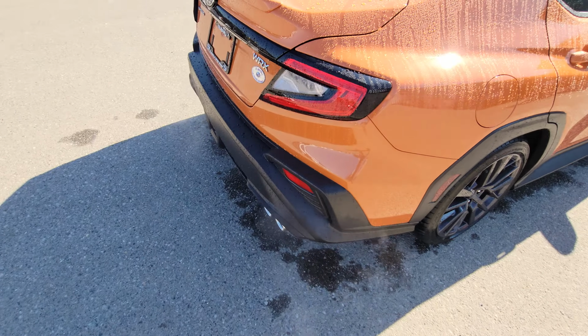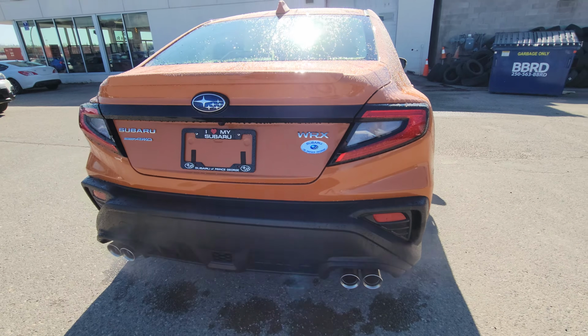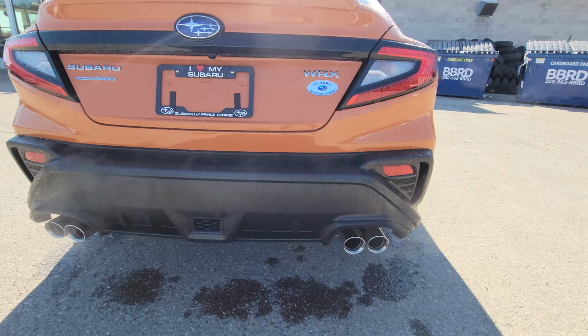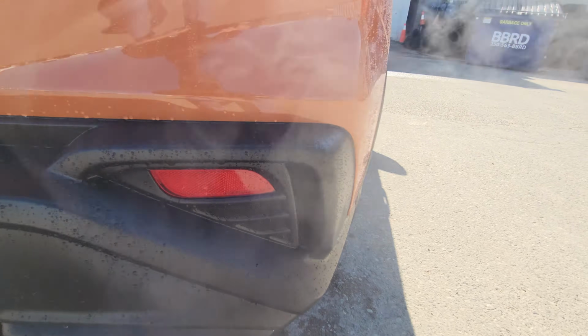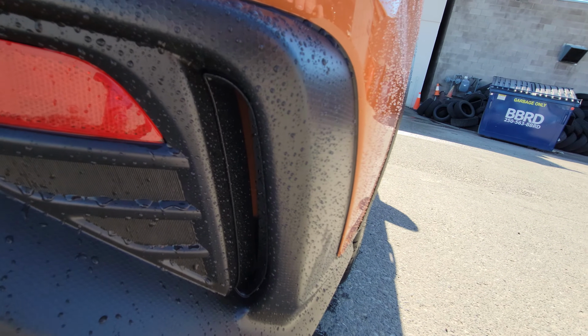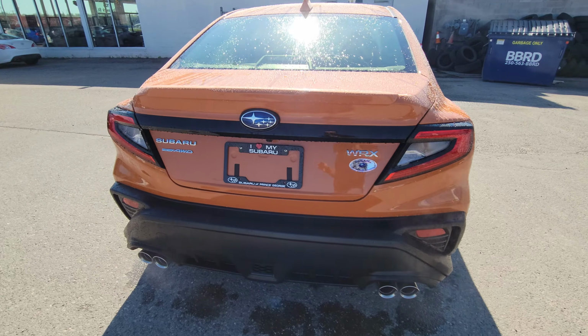Back bumper. Now this is probably the most controversial part of the car. Lots of people aren't huge fans of the look. I don't mind it. I know why they did it. It's functional. Again, we have another functional vent there. I don't know if the camera's going to pick up the painted orange area on the inside there, but there is actually a functional vent there.